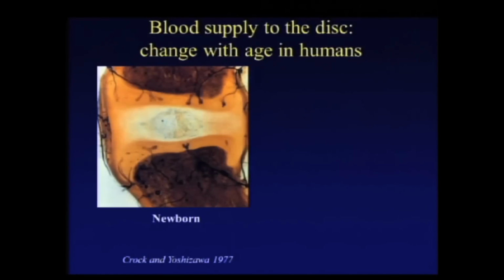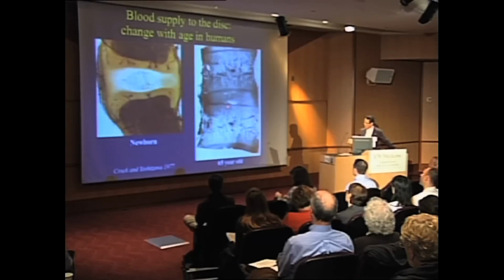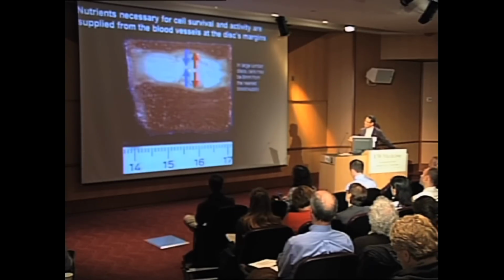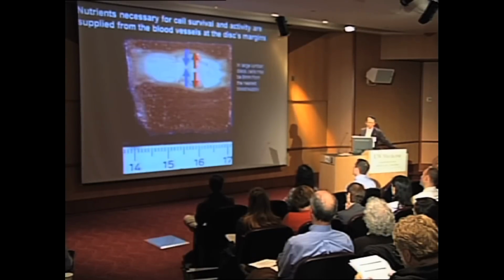When you're a newborn, you do have some microvascular blood vessels penetrating the end plate and getting into the disc, but by the time you're an adult, it just becomes totally avascular. So most of the nutrients get through the bony end plate through pores and through osmosis more than anything else. And so many of the cells in the center actually have to live in a desert, whereby the glucose and oxygen and various lactate or waste products have to get out, but for them to get in, it has to traverse almost 8-9 millimeters in distance.